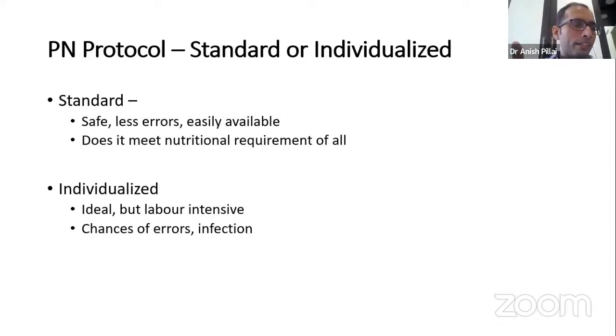She knows that this much is to be added, this much is to be done. But the problem is, does it meet the nutritional requirement of all? So how can you make a standard solution for different babies? The other option is to make an individualized parenteral nutrition. So how do you make an individualized parenteral nutrition? That is labor intensive. You have to actually calculate the protein for each baby based on the weight. You have to also calculate the calorie requirement for every baby, and it will be specific.